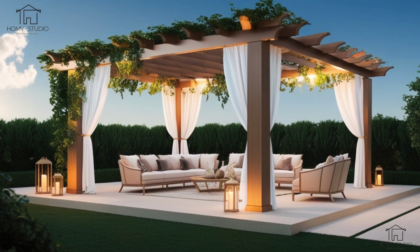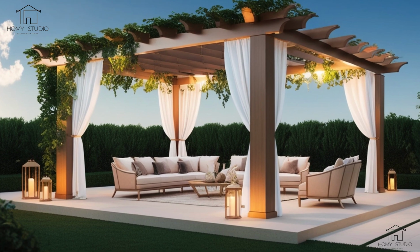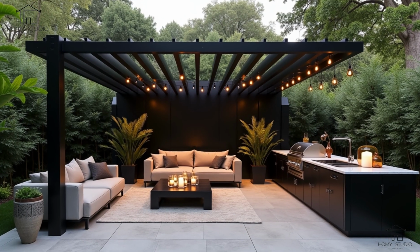Slatted wood or metal screens are another favorite. Often installed along one or two sides of a pergola, they provide partial enclosure while still allowing airflow and filtered light.